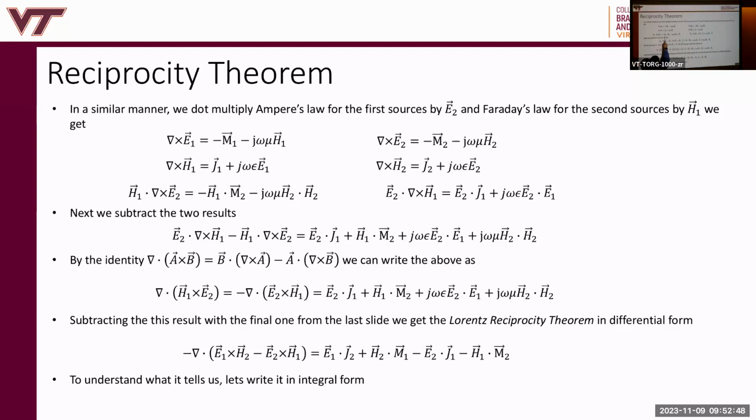H1 dotted with the curl of E2, H1 dotted with M2, and J omega mu H1 dotted with H2. And E2 dotted with the curl of H1, E2 dotted with J1, and J omega epsilon. So what we're doing here is E2 dotted with, and up here, we're doing H1 dotted with, right? J omega epsilon E2 dotted with E1. Now we subtract those two results, and we have two results now. We use the same identity.